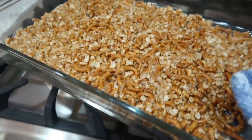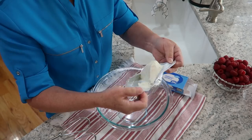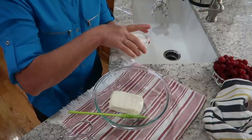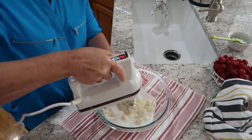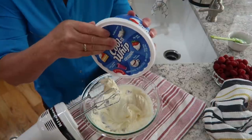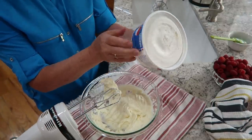After the pretzels have been in the oven for 10 minutes, take them out and let them cool off completely. You want this pan cooled off to room temperature. Now we're going to use the hand mixer to beat the sugar and cream cheese together. Now we're going to add an entire tub of Cool Whip. This is an 8 ounce tub.